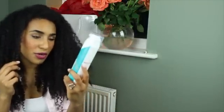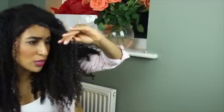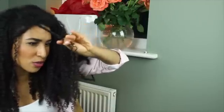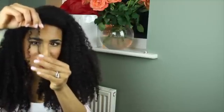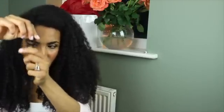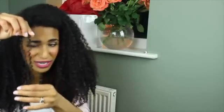I used the avocado and kokum smoothie conditioner this morning in this section of my hair, and I can only describe it as super defined, really bringing out my natural curl pattern, and really shiny with a lot of bounce to my curls without too much hold. I just used a very small amount of coconut oil as well. And my hair is so shiny and really defined.